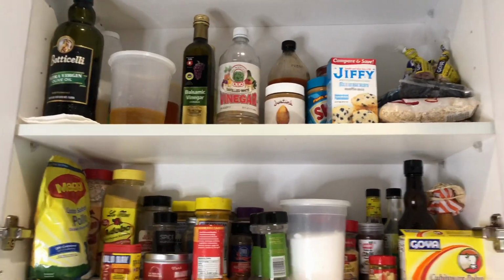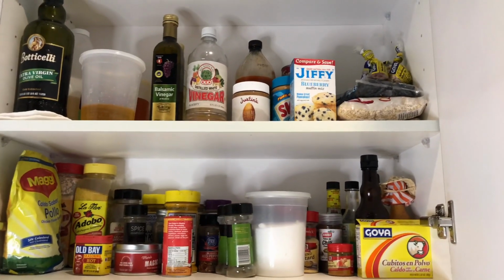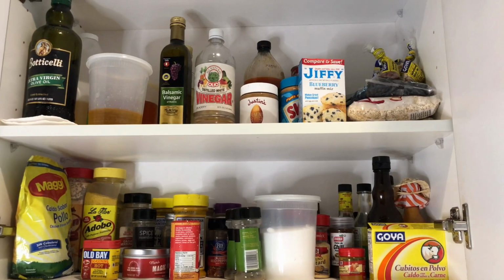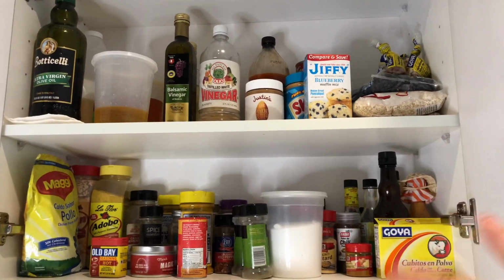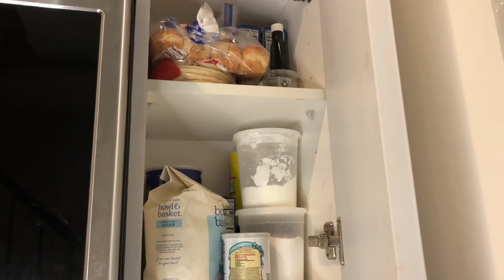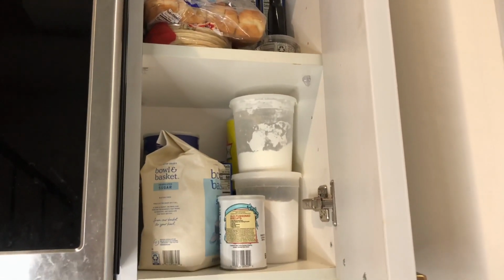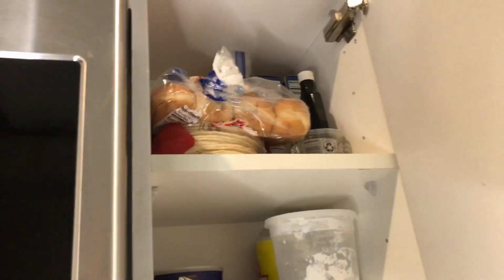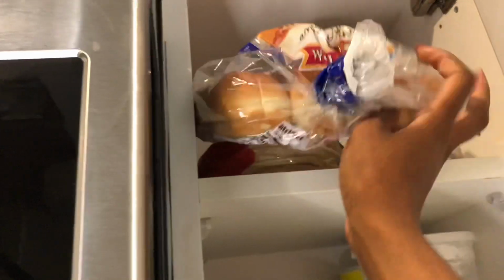And I'm pretty sure a lot of your cabinets actually look like this, and you're just going grocery shopping and buying things that you really don't need when you can just use up what you already have. And this cabinet is where I keep, I'm not that organized, but this is basically baking supplies, I would guess.